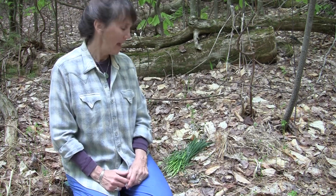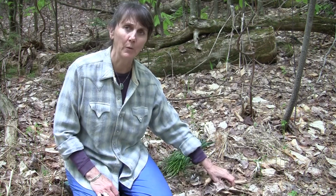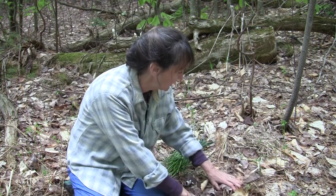Okay, friends, so here we are in the forest where I was hearing the ovenbird just a little bit ago. And where the ovenbird likes to build her nest is on the forest floor in a place where it's really deep with leaves, like where I am right here. So I'd have this kind of space.